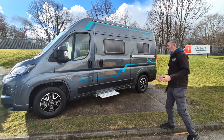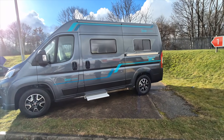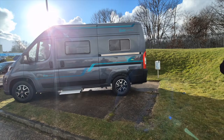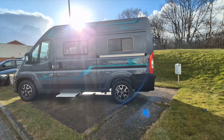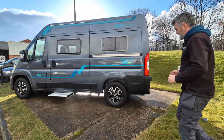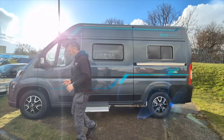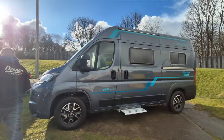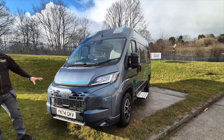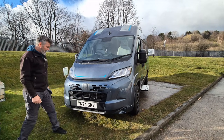As you can see from the outside, it is our medium wheelbase range, but we've built this on a factory high top. Absolutely stunning van. Gorgeous colour, and we've got this in a couple of different colours. You've got the silver and the iron grey, I think this is. Beautiful van. If you look at the front, it's a 74 reg. It's got the new grille, so it's on the latest Series 2 spec, so it's the latest model.